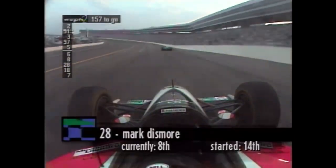Sospiri, we now know, has the new engine. We ride on board with Dismore. The 3.8 there, that tells him when he has to come into the pits. When he sees that fuel number, he knows he has to head for pit road. And this is the battle for 7th place.